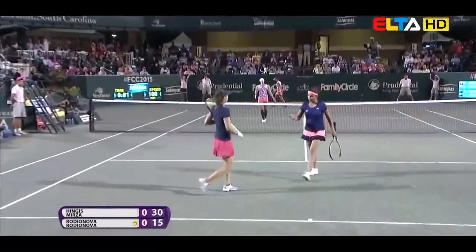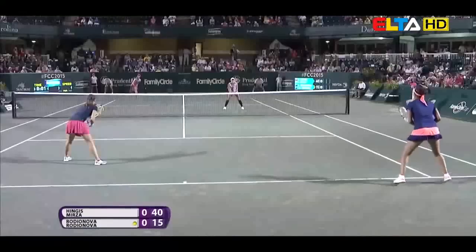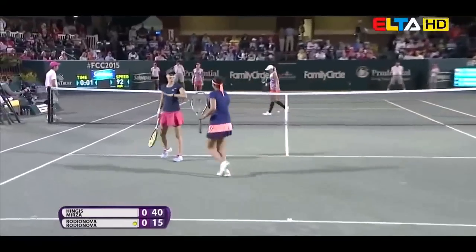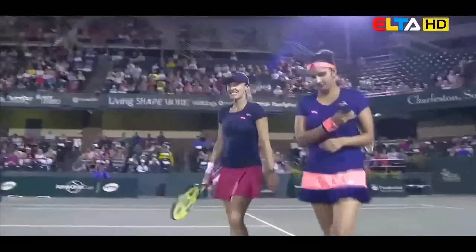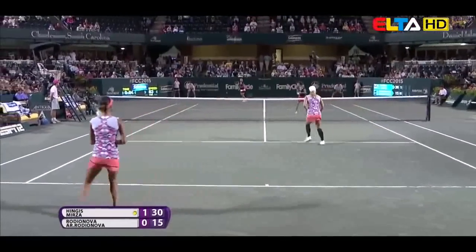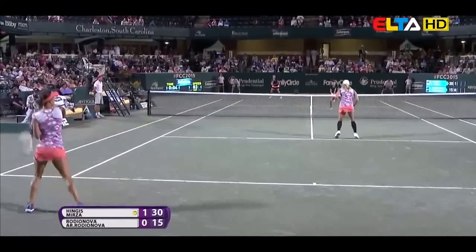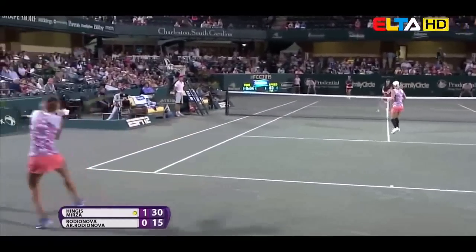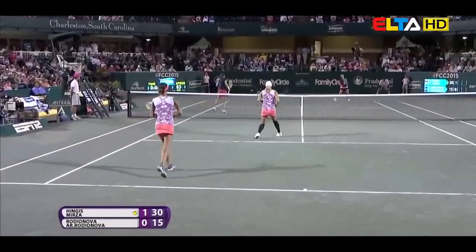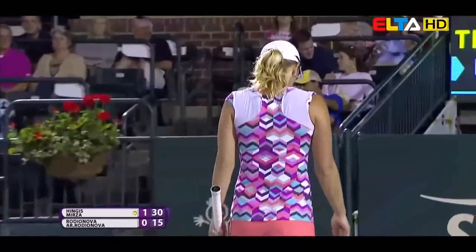It's a great passing shot. And as I said, Hingis almost has like not two eyes. And they get the break right away. Great play, and the reason why Hingis and Mirza are doing that formation is to.